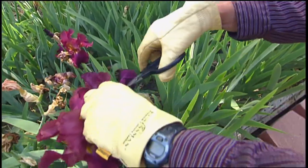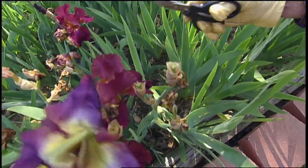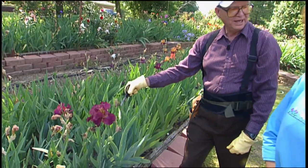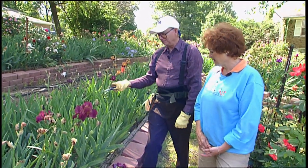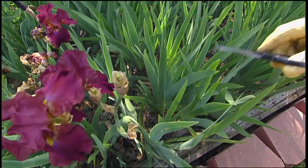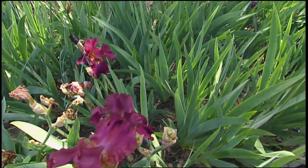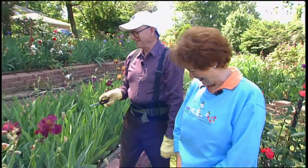Here, I'll do another one so you can see it even better. You go down and you trim it off, and that way you don't snap the whole thing off, and if there's another bud in there, you don't take the other bud away. You leave it there so that it can bloom. And you do that with all of them. Now, normally you would have done it each time as they came, if you didn't have a few thousand. If you didn't have about 25,000 to worry about, you would.